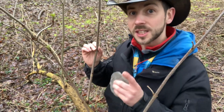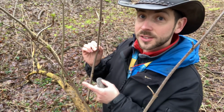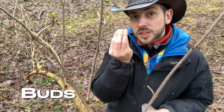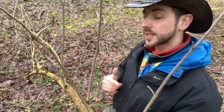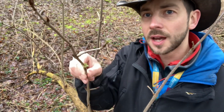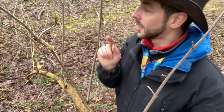Now here it is. This is what I was looking for. So I've managed to find an elder, that's the name of this tree, that has buds. Now, buds are these little things here that are curled up leaves. Now, they're ready to burst into life when the warmer weather comes in the spring. But the elder is actually one of those that leaves quite early. So you'll notice that some of the buds have already burst into leaf. But what I'm here for, as I said, is these buds.